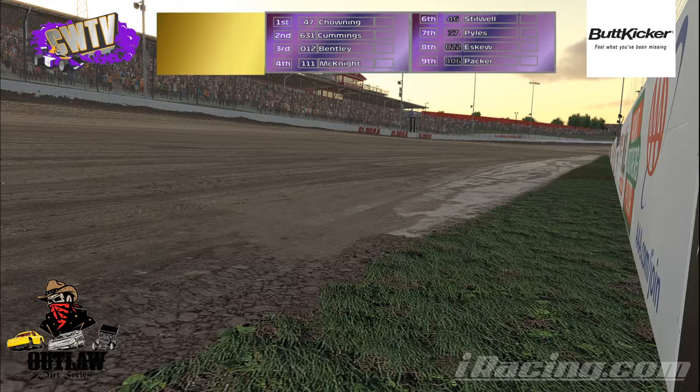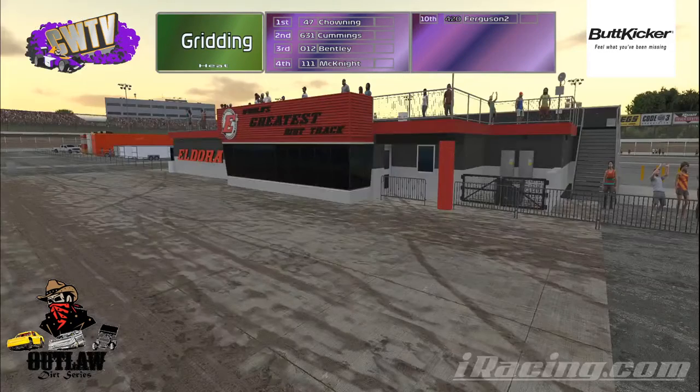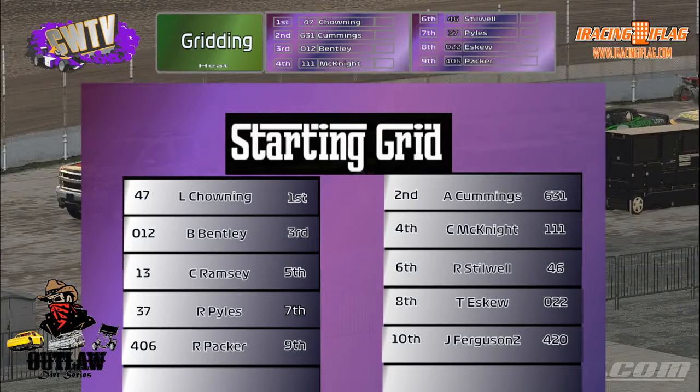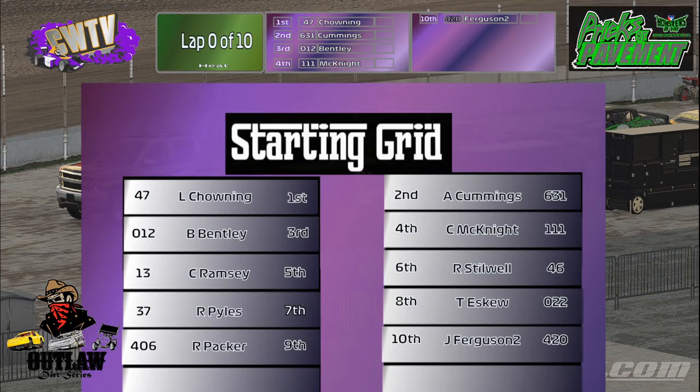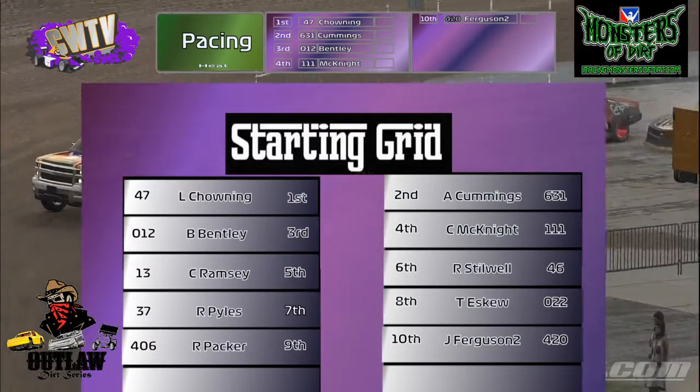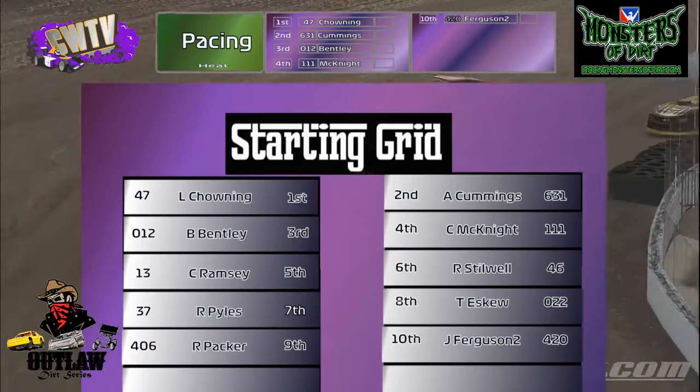So again, who do you think gets it done in this one? Let's take a look at the starting grid. Give you guys a choice here to pick from. Lucas Chowning starting on the pole. Alex Cummings there in second. Blake Bentley third. Cody McKnight starting fourth. Caleb Ramsey in fifth. Ryan Stillwell there in sixth. Ronald Piles in seventh. Thomas Eskew in eighth. And RJ Packer starting ninth.